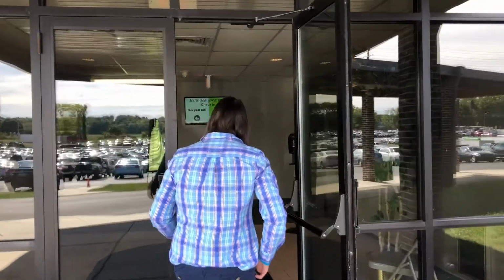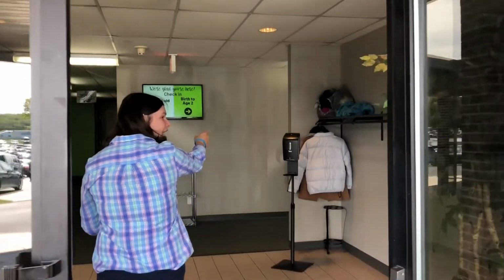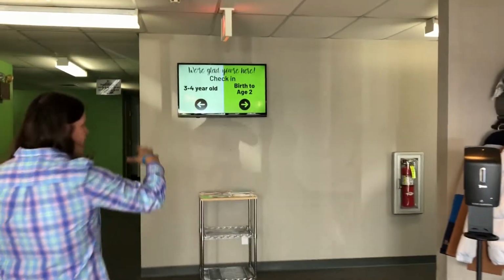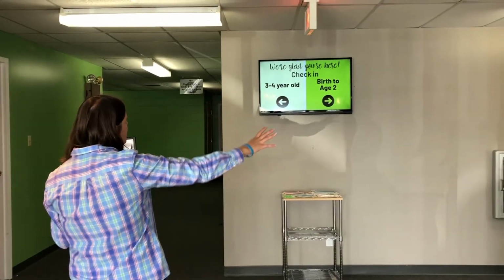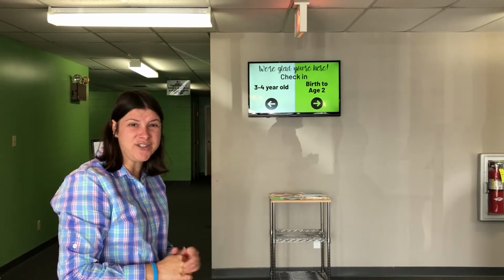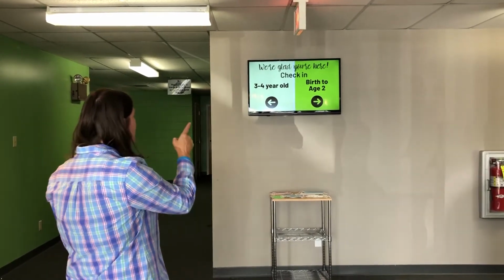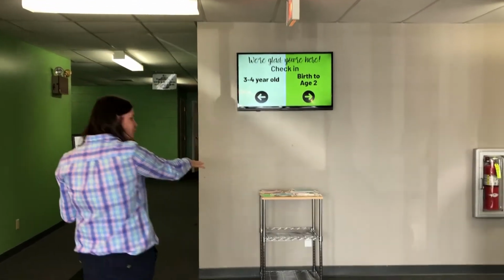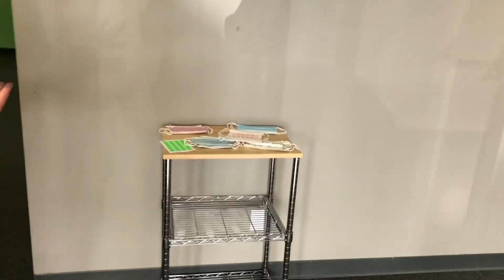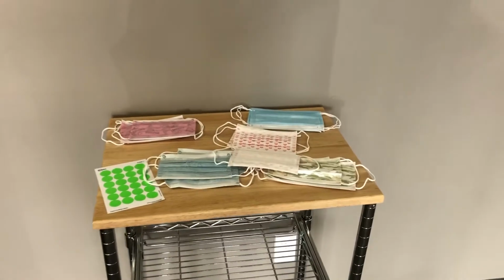Again, doors are open. Got your hand sanitizing station right there. Then throughout the building are signs that are going to point you to where you need to go and to where your classroom is, because check-in is completely different and it's going to happen in your classroom. So you want to look for those signs. We also have extra masks here. If you forgot yours or you left it in the car, there's extra masks here.